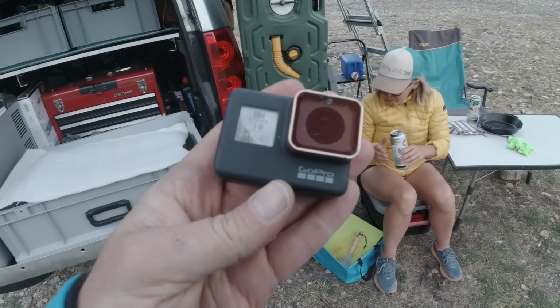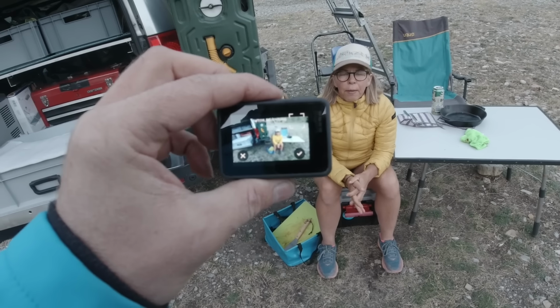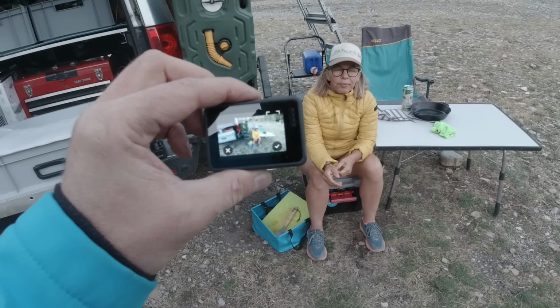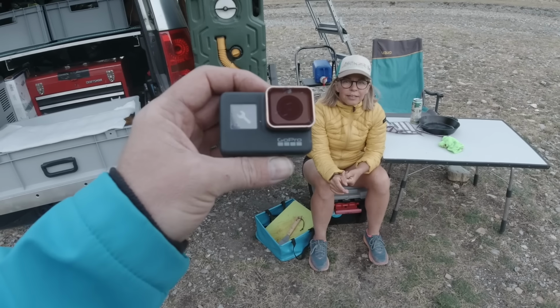So I got the GoPro recharged and I checked what's on it. It was definitely a French guy who lost it because the language was set to French. It was a gravel bike, a bicycle. And there are a couple of clips on there. So there might be a chance to identify him if I post his video footage on the internet. So here we go.